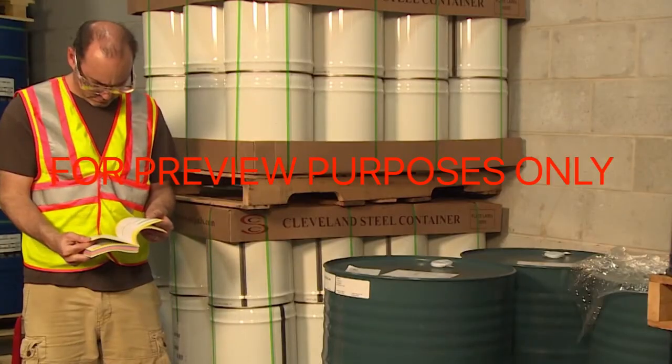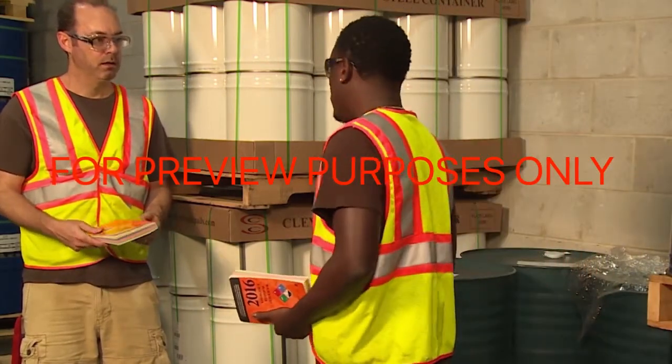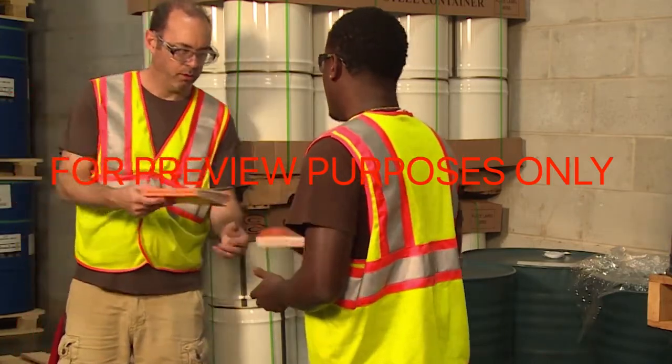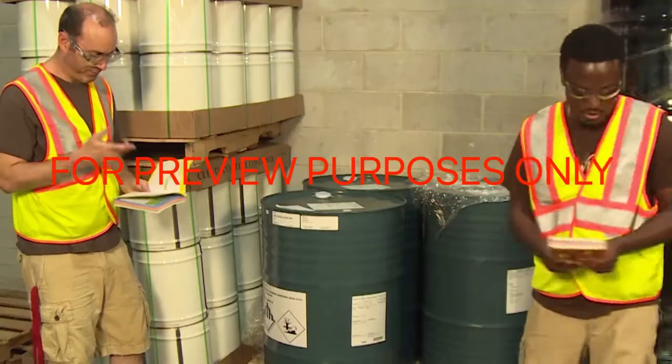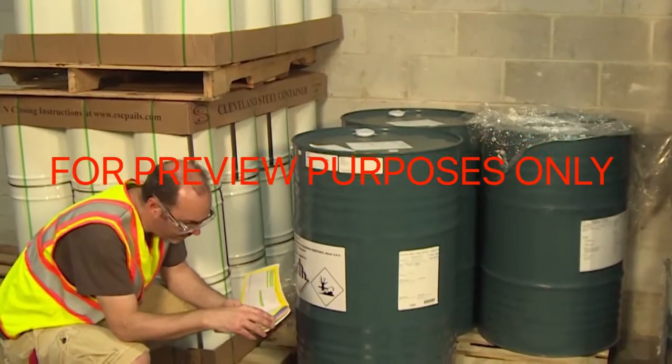Like the hazardous materials regulations, the DOT's Emergency Response Guidebook is updated frequently. So be aware of recent revisions, and if you're involved in an emergency response situation, make sure that you're using the most up-to-date version of the guidebook available.